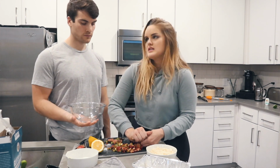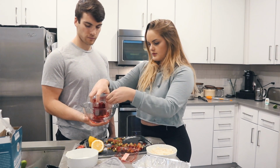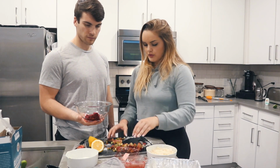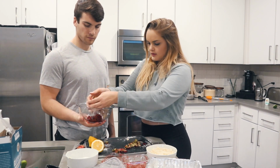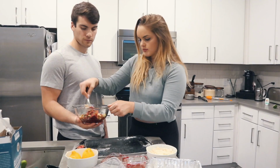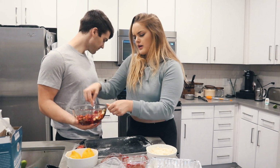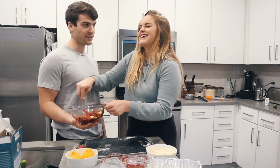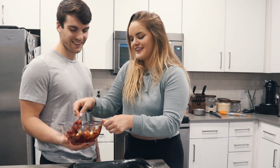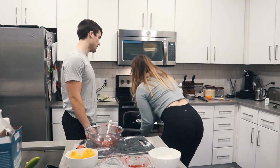Next thing we are doing, can you give me the large bowl? Now, we are combining raspberries with rhubarb, juice of 1 lemon. Oh, I have a cut on my hand and it's burning! Oh god. Ow! Alright, this is gonna be hella good.